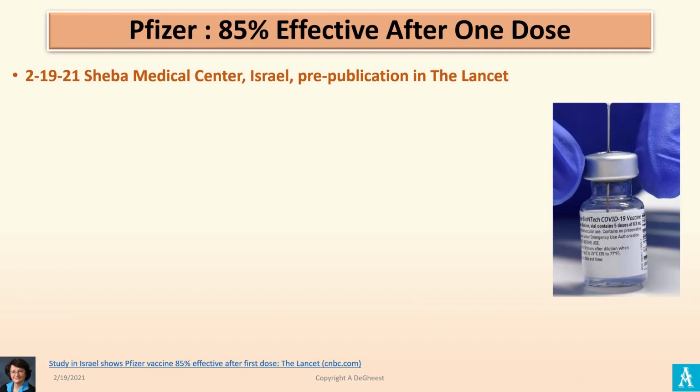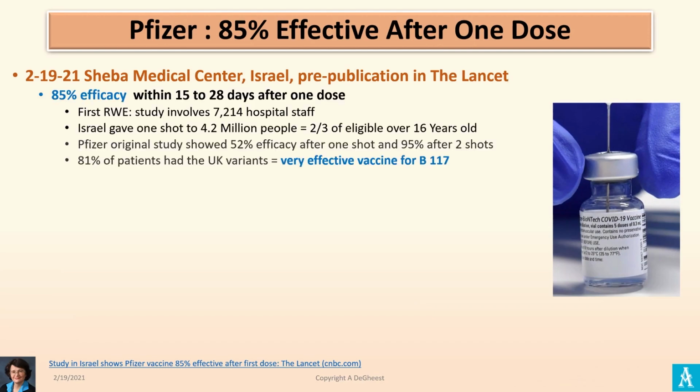I published in the Lancet in pre-publication today, show that after 1 dose and 2 weeks after your first dose, you have 85% effectiveness, that you basically have a very, very strong protection there. And that's the first time we've seen real world evidence that these vaccines work very strongly after the first dose. And the other thing that they have shown is that in the population they had the UK variant. 81% of that population had the UK variant. That means it is effective against the B.1.1.7 variant.